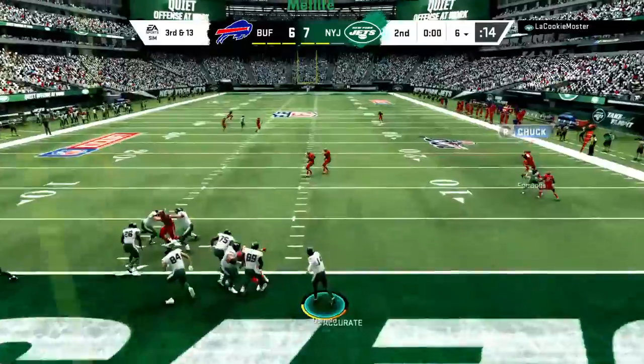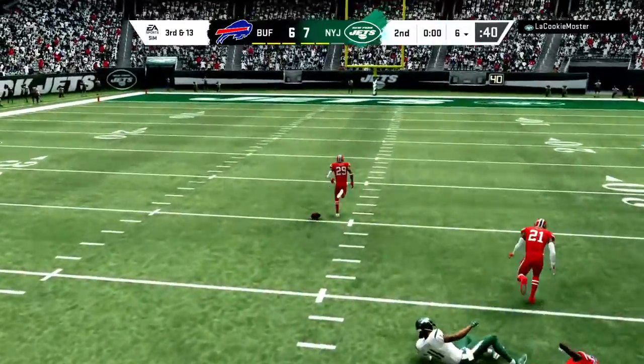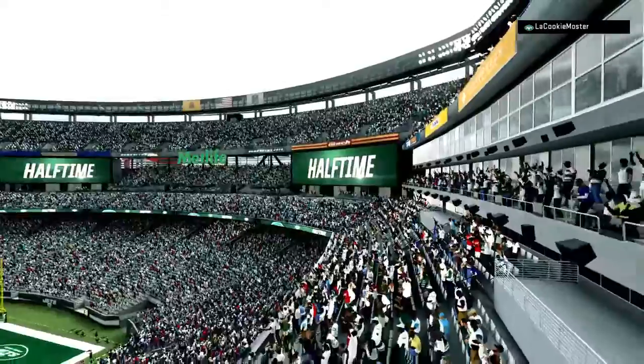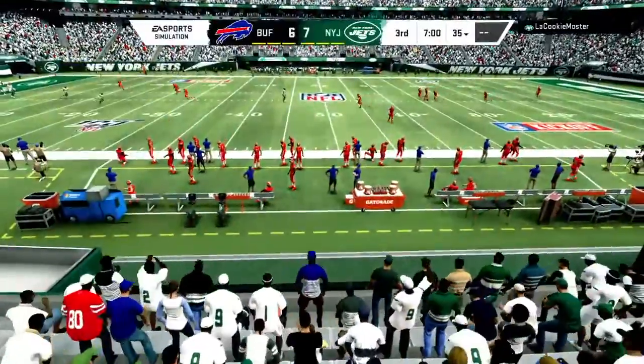Darnold. He's going to air one out for Anderson. And that will be incomplete. Well, they weren't scared to let it fly, but it falls to the ground and brings up 4th down. So we're at halftime here in the opener of the 2019 regular season.